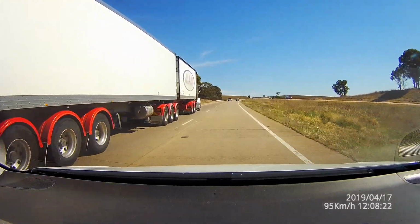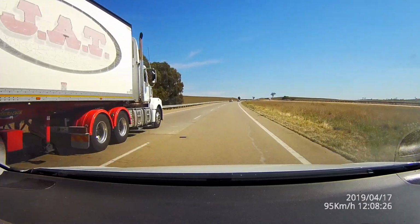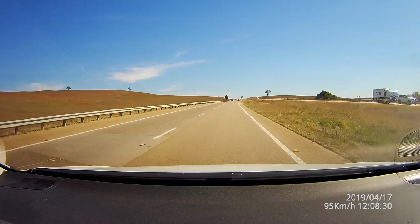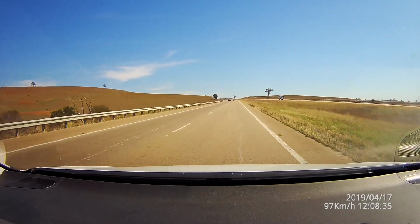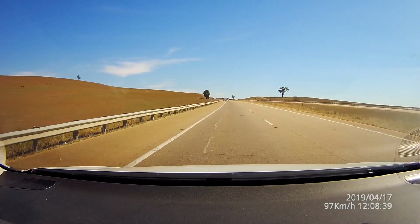And there's quite a few of these long, fairly steep hills. And even we have slowed down to 95. So that's 2 kilometers less than the set speed limit. But yeah, it's built it up to 97 again. It seems to have no trouble keeping it.